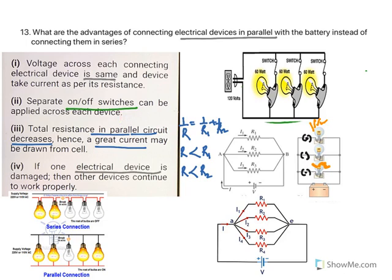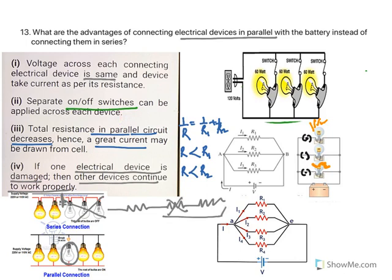Next, the last point is, if one electrical device is damaged, then the other devices continue to work properly. This is very clear in this diagram. Here it's a parallel connection, and this bulb has stopped working, but the other bulbs continue working. But in the series, there is a break at this point, so all these bulbs have stopped working. Only 2 bulbs are working. So in parallel, if one device stops, it doesn't mean the other device also stops. They will continue working. But in series, since they are connected end to end, if one of them breaks, all the rest will stop working.